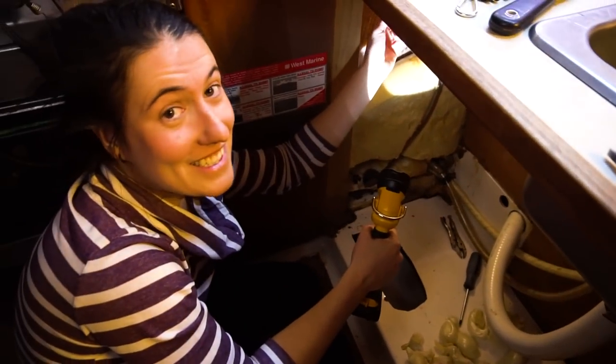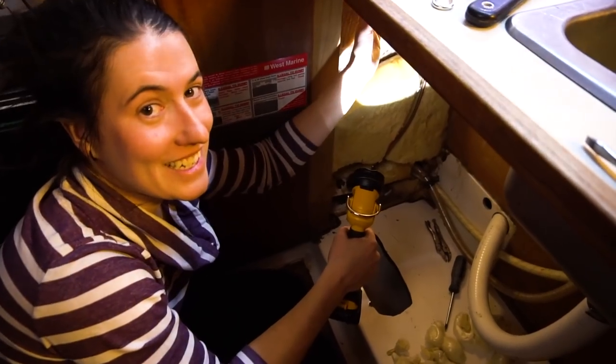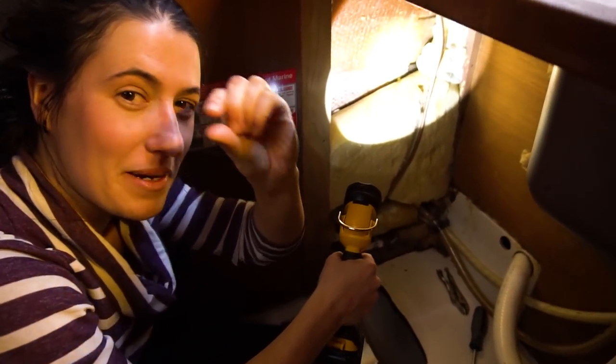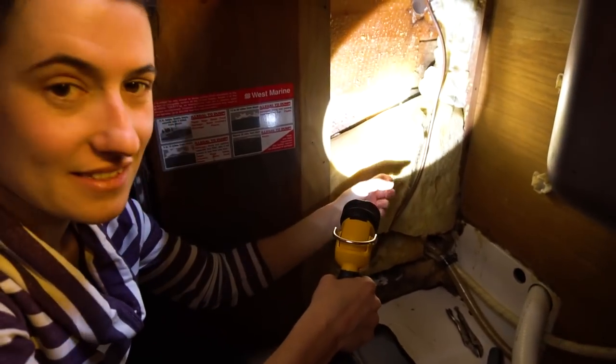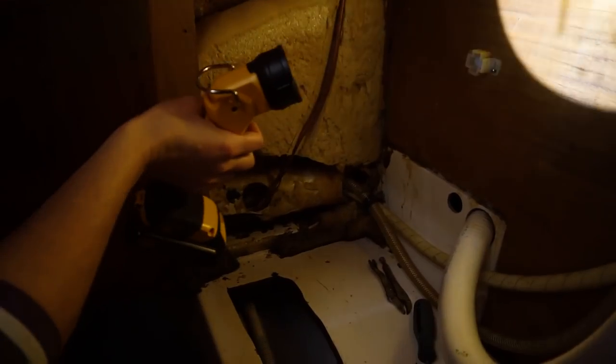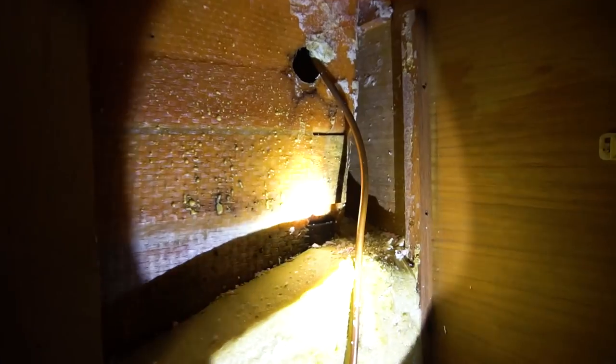So this is the insulation of our fridge. It's pretty much this thick of fiberglass, that's it. And then there was insulation on here. Pathetic. So not well made, Corey.